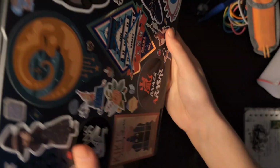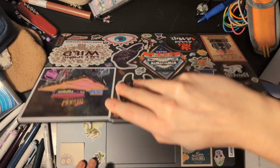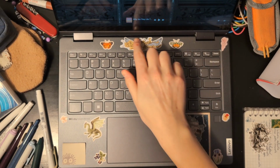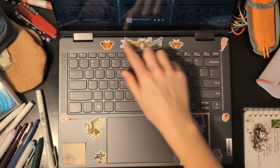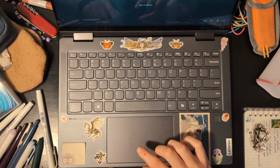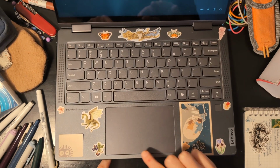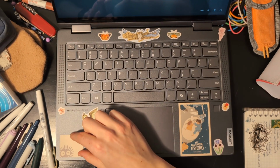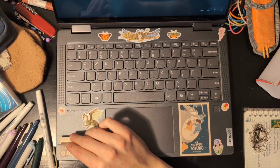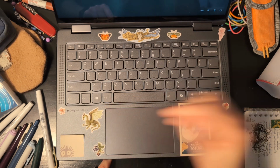And then inside I've also decorated it as well. So I'll just show you the inside stuff. So I was saving this girl because I think she's so gorgeous. So I have a little fairy in here and some butterflies and a fairy. And then my neighbor Totoro, little dragon. And then this I am also trying out, having a couple sticky notes inside your laptop, super thin.